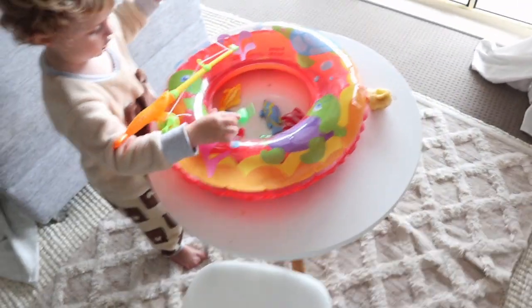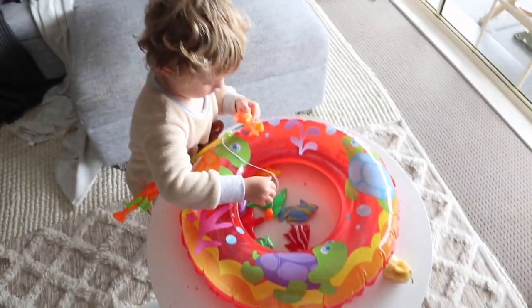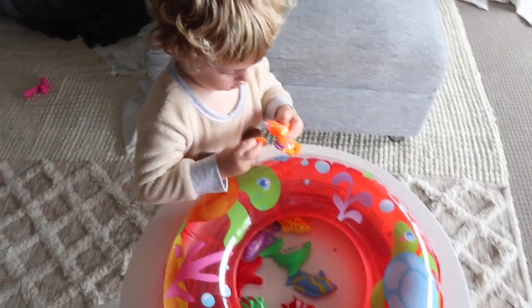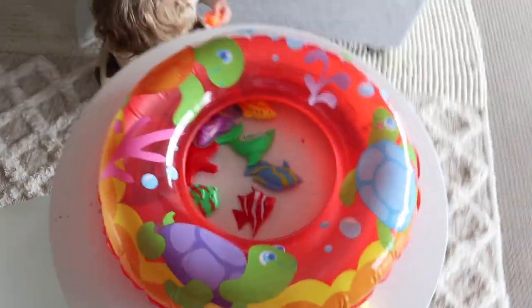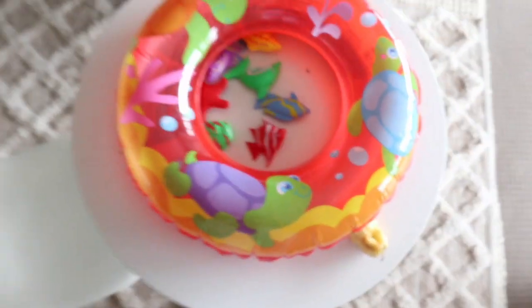Are you fishing? Hey, great rainy day activity, guys, and when you need a spare 5 minutes to yourself. These are just magnetic fish with a little magnetic fishing rod, and we popped it in the little blow up ring. Pretend it's a pond.